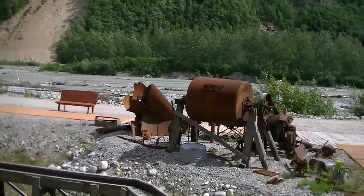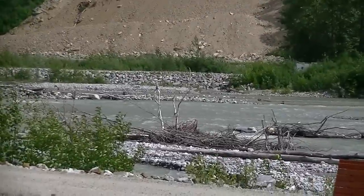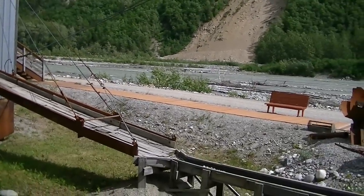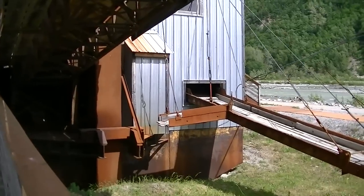It's very beautiful out here. Y'all can see the river over there. You don't pan that because they said there's not really any gold. I think there might be. You know, they just might be saying that, but they still don't let you pan in it.